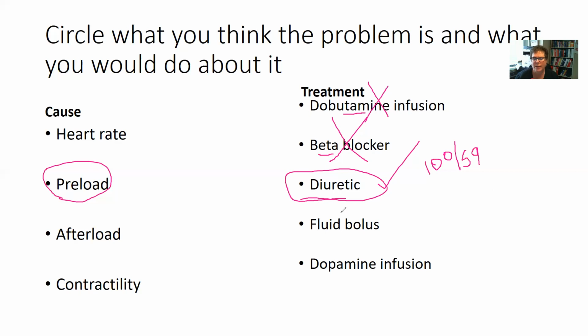I'm not going to give him a fluid bolus. No, he does not need that. And dopamine is going to make him more tachycardic, so no. So a fluid bolus is what I'm going to give him.